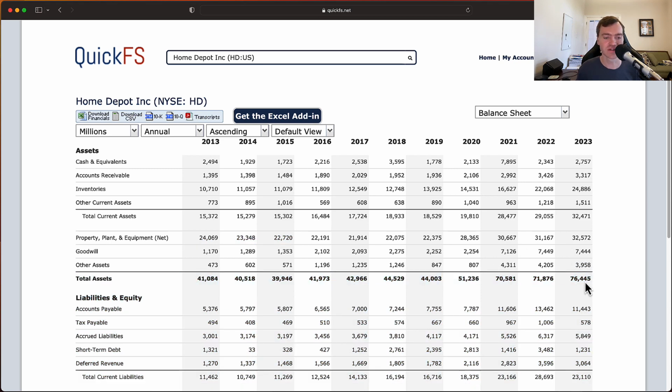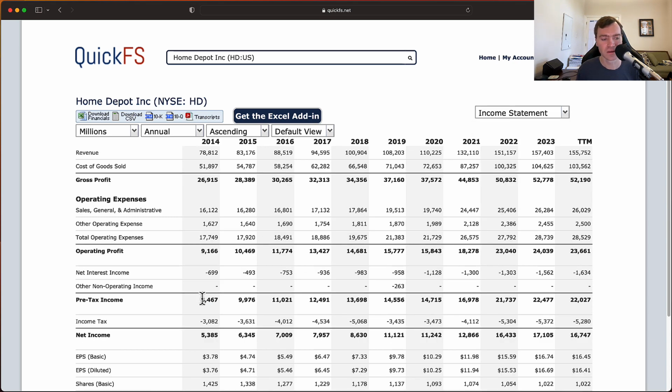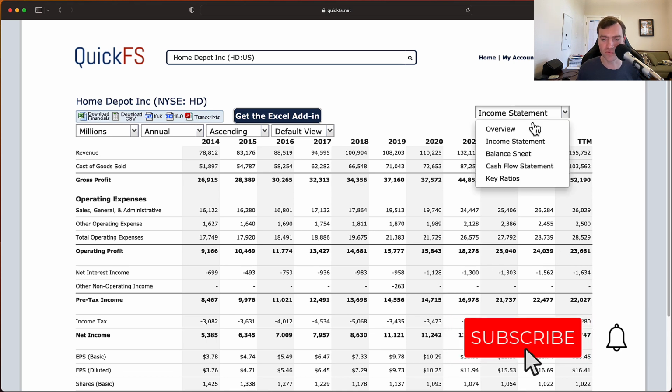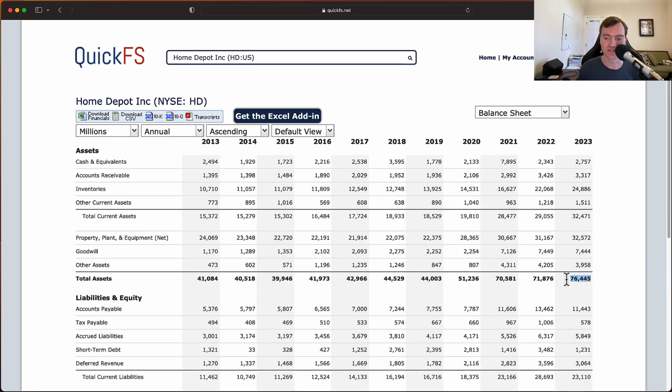So this is key because you started out the decade with 41 billion in assets and you were earning income statement operating profit of 9 billion. So that's almost 20% type returns. You now have operating profit of 23 billion on assets of 76 billion. That's a huge increase because you've gone from sub 20% to now the 30 to 35% range for the operating profit to total assets.